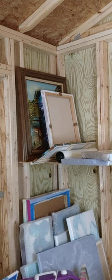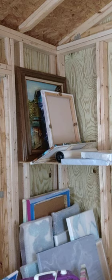Painting number 8. For sale. Half price. I'm going to put it back over here.